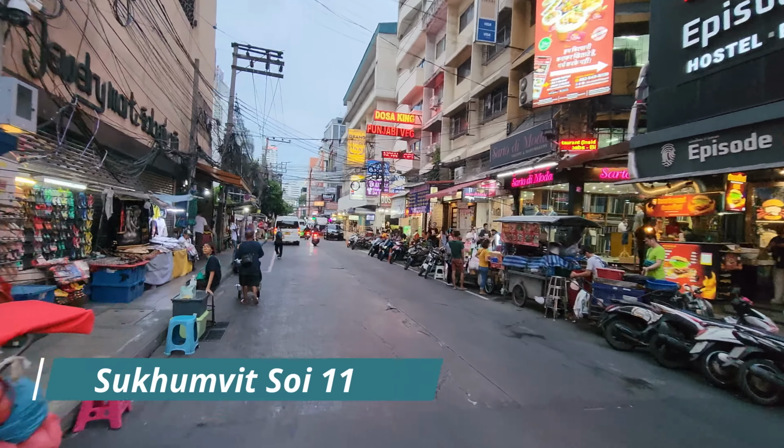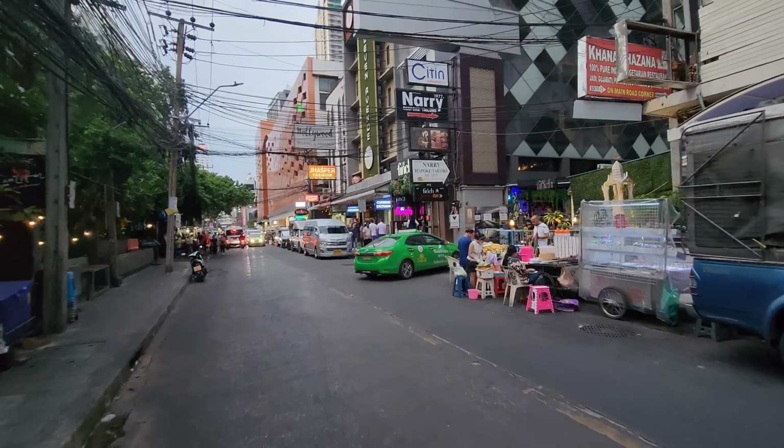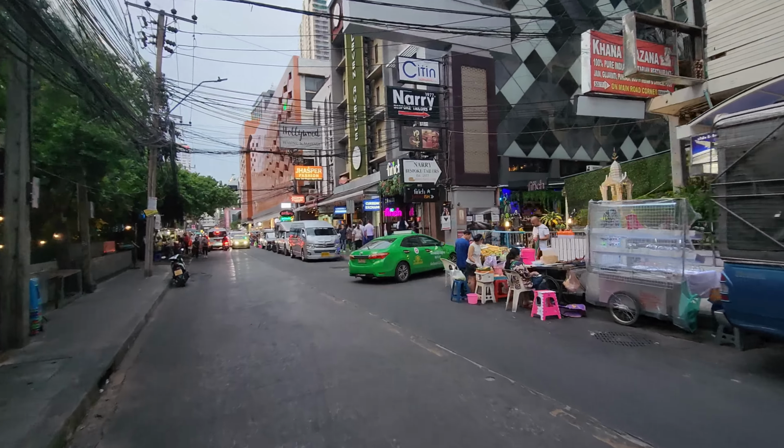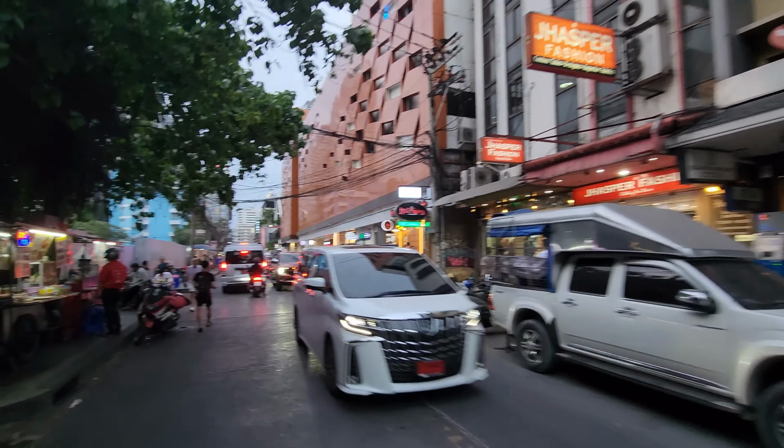Soi 11 is one of the main areas where the Western expats hang out, go for a drink and go to the restaurants. This used to be a bank. And then here, for example, this is a new place which is called Finch. And Finch is an Indian chain. They have 11 shops in India and now they have one here as well, and I'm gonna go there a little bit later and show you how it looks inside.